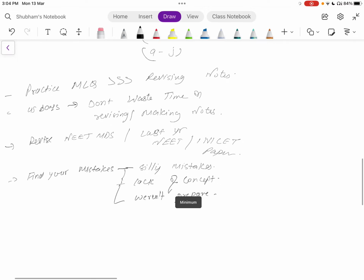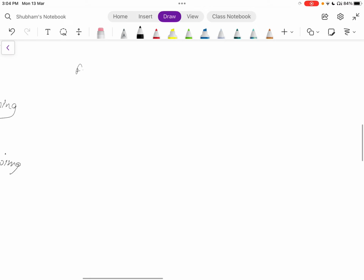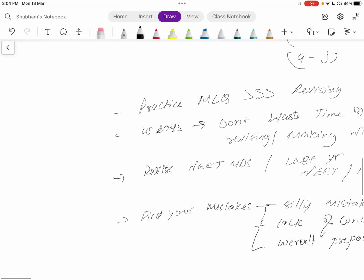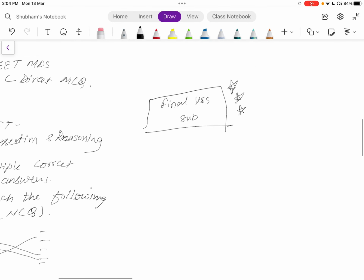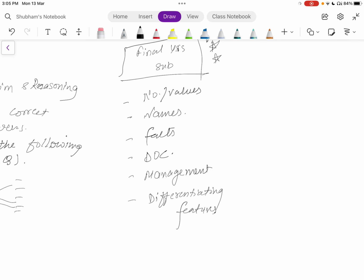Right. Now I'll tell you what you should read and what you can afford to skip for the final year subjects. Pay more attention to the subject. Read them in as much depth as you can. All the numbers, values, names, facts, drug of choice, management, differentiating features, right? Focus on these topics more.